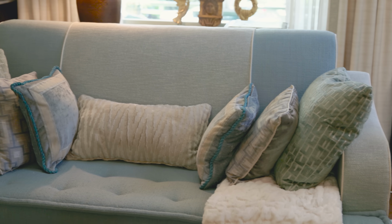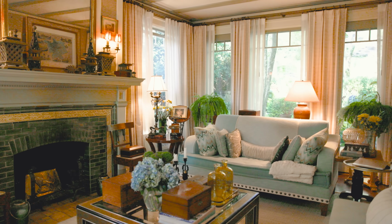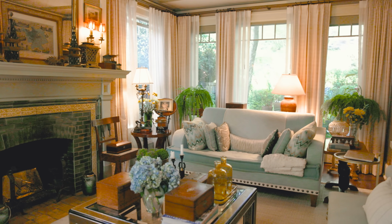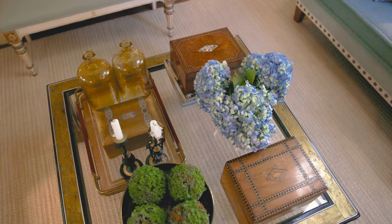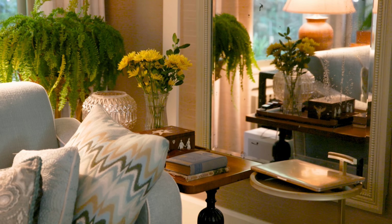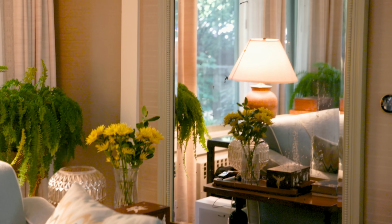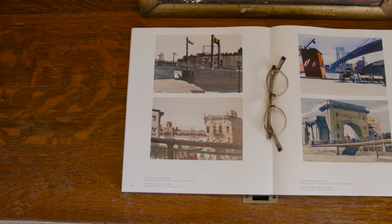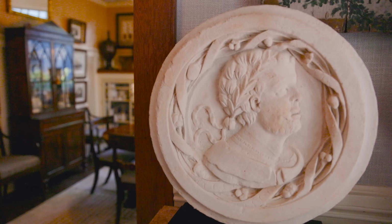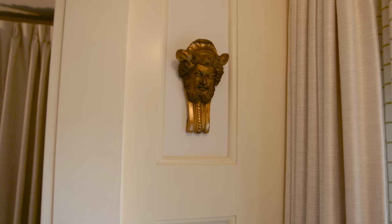I've been collecting since I came to New York in the late 80s. I spent a lot of time going to the flea market in Manhattan and Chelsea, which was such an interesting scene. I mean, you would see Andy Warhol and Diane Keaton and just really interesting people there. As a longtime board member of the Institute of Classical Architecture and Art, I'm very interested in classical design, and I think you can see it in the objects I collect at home.